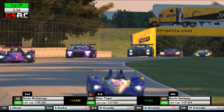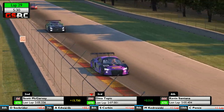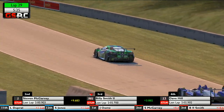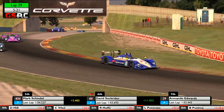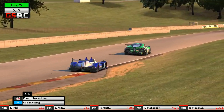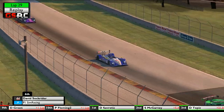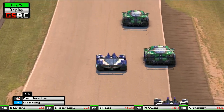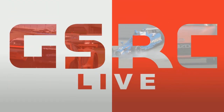Schindel gets around the cars of David Tejeda and Billy Smith. Billy Smith now working on Tejeda. Oh, and almost making contact. That was Sockrider almost getting into Tejeda. Yeah, I definitely think if Sockrider's got a crew chief, he needs to get on the radio to him and just calm him down now. The adrenaline seems to be going for the Indiana driver. He hasn't lost the car yet, but how many times can he get lucky?